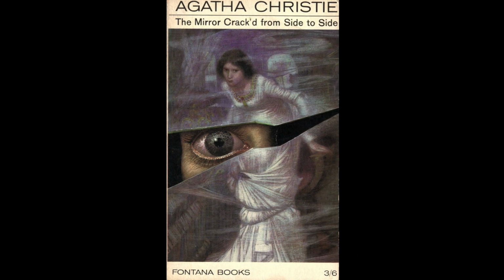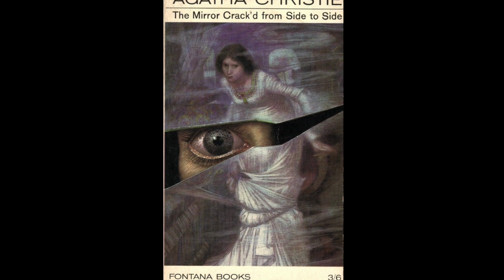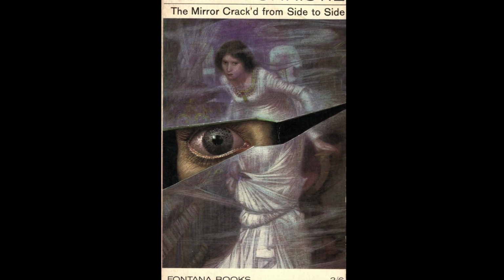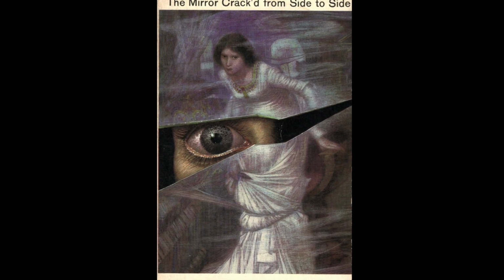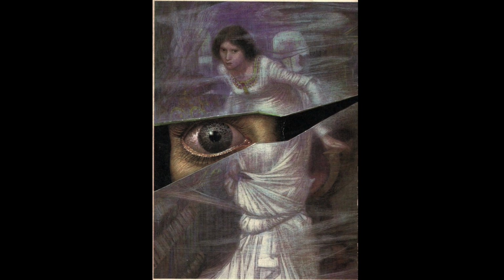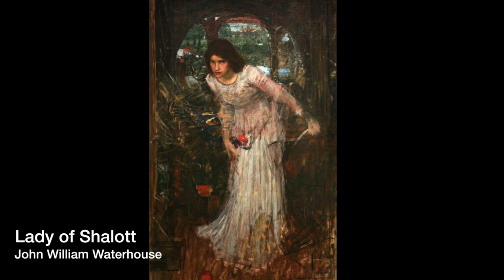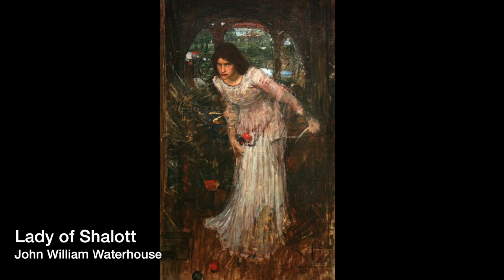The title The Mirror Cracked comes from one of my favourite Tennyson poems, The Lady of Shalott, and fittingly this Fontana cover is actually one of my absolute favourites. It features a delicate figure based on a painting of the Lady of Shalott by the Victorian painter John William Waterhouse, juxtaposed against that wide bloodshot eye looking through the crack. A stunning interpretation.